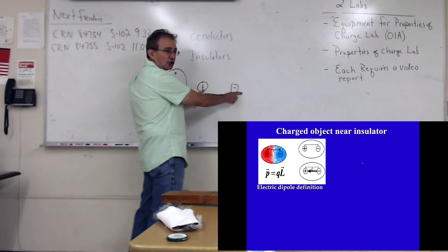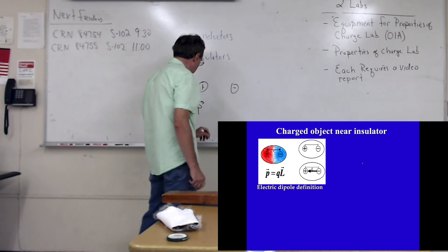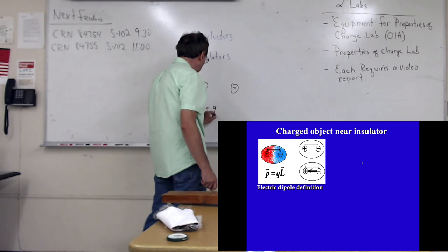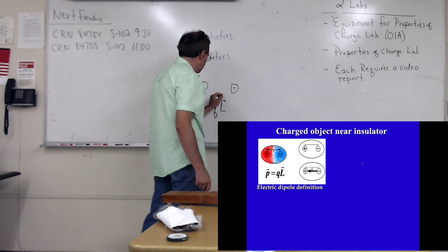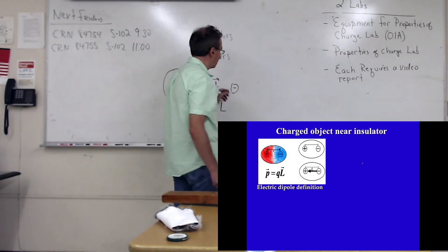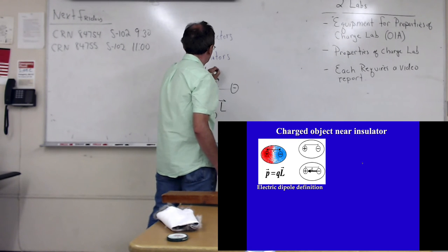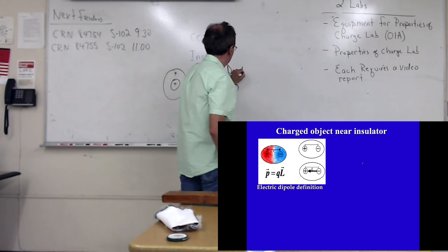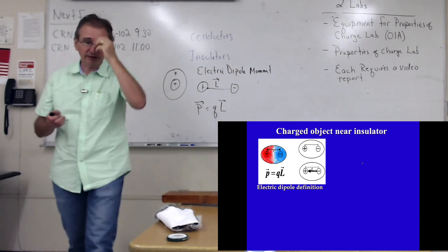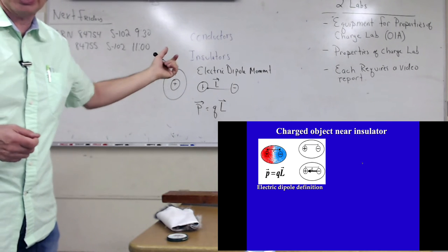The value of each of these Qs is the same. And I define something called P, which is the same as momentum, unfortunately, is equal to the magnitude of each one of the charges times a vector that goes from the negative charge to the positive charge. And this is called the electric dipole moment. Okay? And by defining the electric dipole moment, we can actually do a bunch of calculations on the behavior of the dipoles in a material.